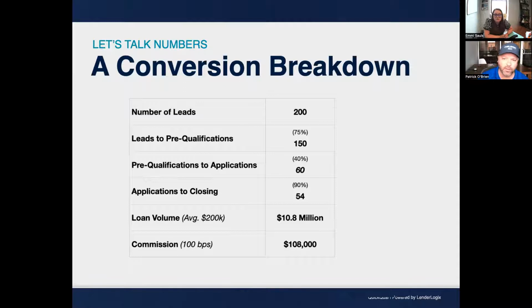Most lenders don't know how many pre-qualifications they have out on the street now, or an expectation of what percentage of those pre-qualifications might convert to a loan application. Again, going down the funnel, applications to closing, that's our pull-through percentage. What percentage of our applications actually make it to closing? Maybe 90%, maybe 85%. Most loan officers would be able to tell you that figure, because they're measuring from application onward, but just not before.